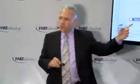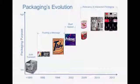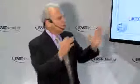But then, once again, shoppers changed. In 2009, we have personalized Kleenex boxes. We've got QR codes on ketchup bottles, as well as personalized Coca-Cola all throughout Europe. And at this point in time, packaging is now having a conversation with consumers. So it's two-way. This is now where packaging has grown to create a higher level purpose, and that is the essence of my message today.